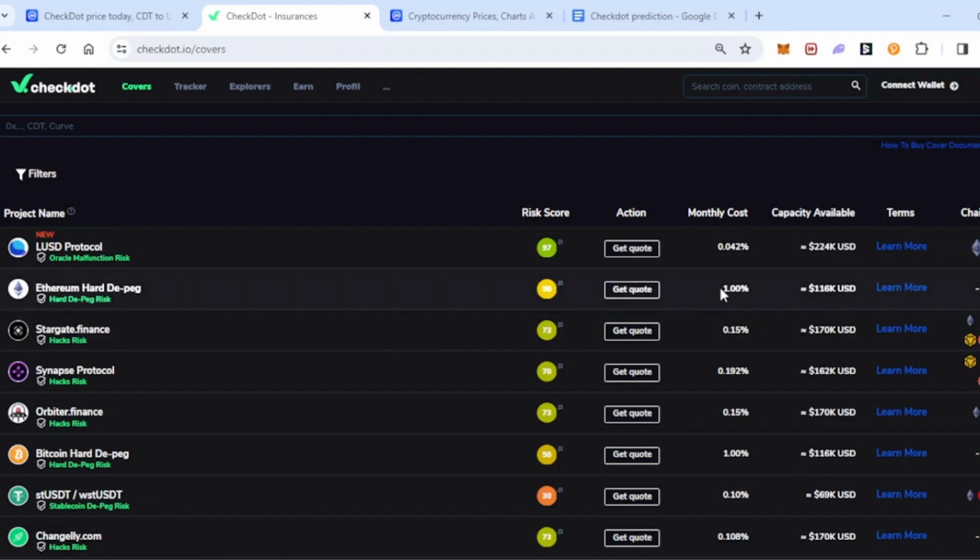But this is of course the exact same in the insurance market as well. If you've got a more expensive car which is more likely to be stolen, then your monthly cost is going to be a lot higher compared to a person who has a cheaper car that has a lot lower risk of getting stolen, for example.